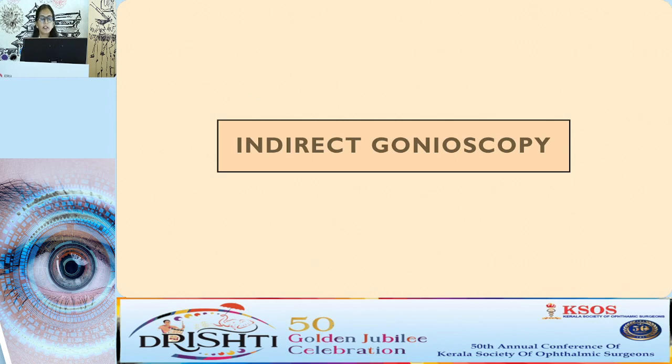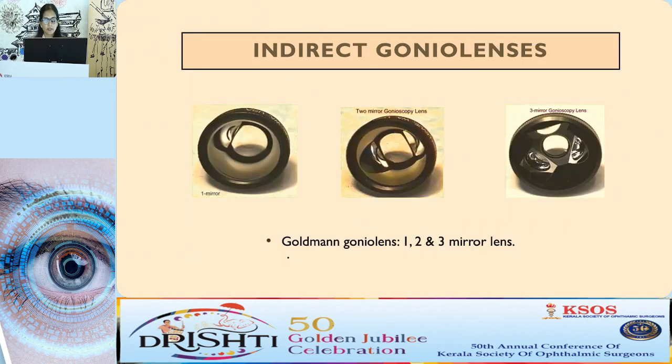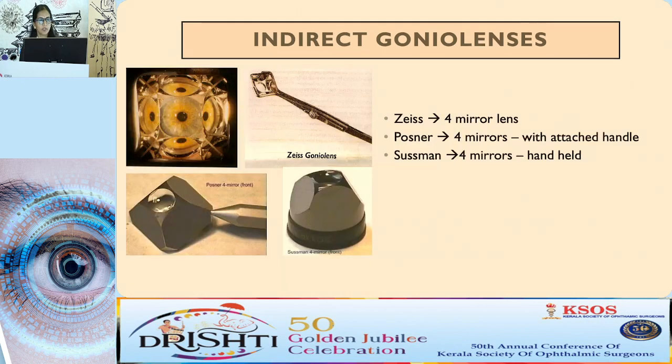We usually do indirect gonioscopy and this is the standard procedure. As I told, with indirect lenses, the images viewed are reversed by 180 degrees, but the right-left orientation remains the same. From the figure, you can see that the pigmentation at the 12 o'clock is seen at the inferior mirror at the 6 o'clock position, but the PA is seen on the same side. These are the indirect gonio lenses, Goldmann. We usually use the Goldmann two-mirror lens, which has a flange and is used for manipulative gonioscopy also. These Zeiss, Posner and Sussman lenses are mainly used for indentation.